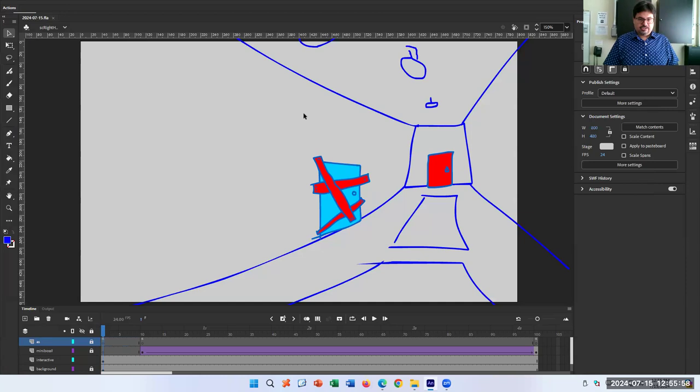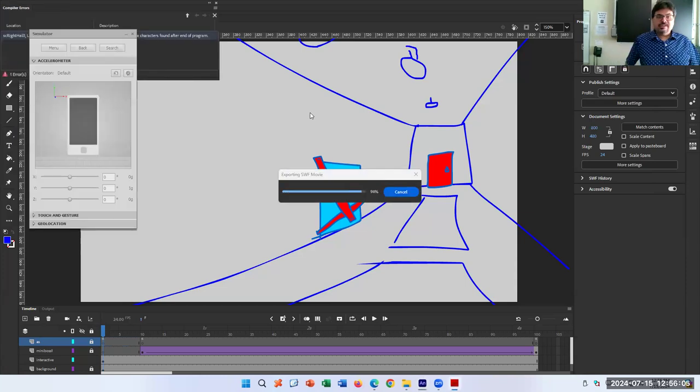So I'll do a quick test here in the simulator. It's not going to be that fast, actually, unfortunately, because now that we've started to add sound, it's going to be slower and slower. Actually, I got an error here, so let me fix that. I might have accidentally typed something somewhere.